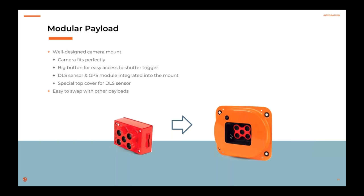Besides that, both the light sensor, which was mentioned by Robert just now, and the GPS module are also fixed onto the mount, which makes it modular. You can put this whole camera with the mount onto any other WingtraOne unit you would like to. A special top cover is also designed to always expose the light sensor to the sunlight to make sure the data you get over time in a day can be accurately calibrated.